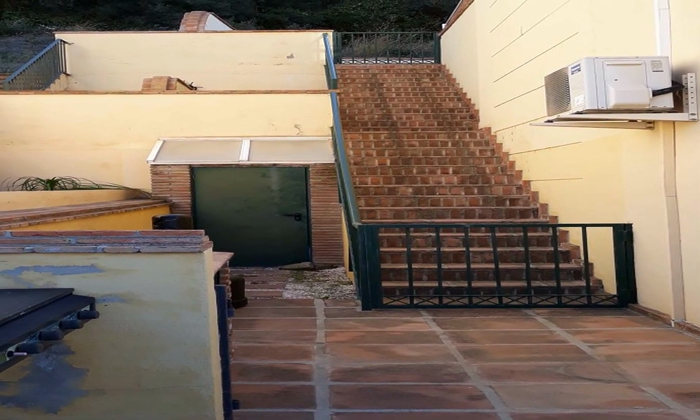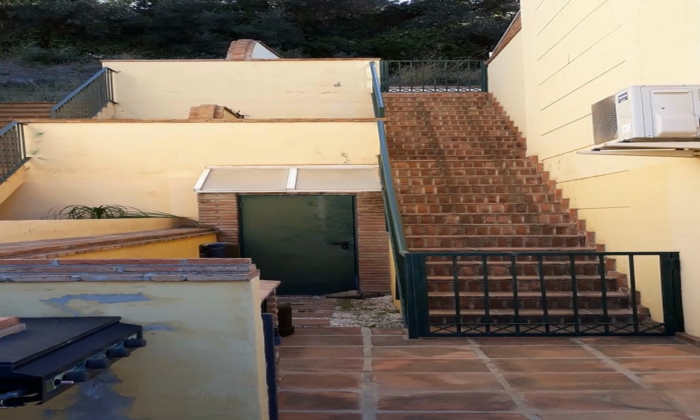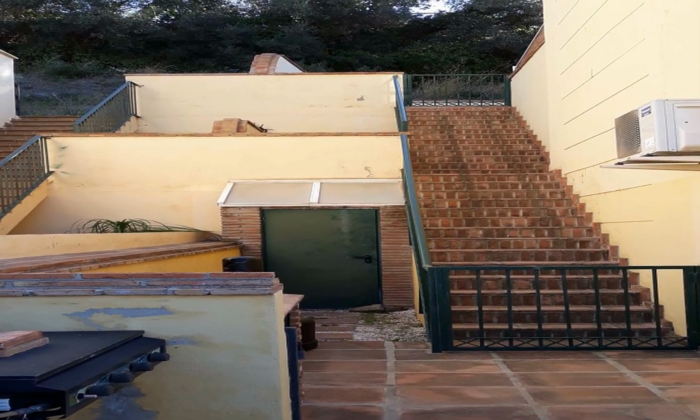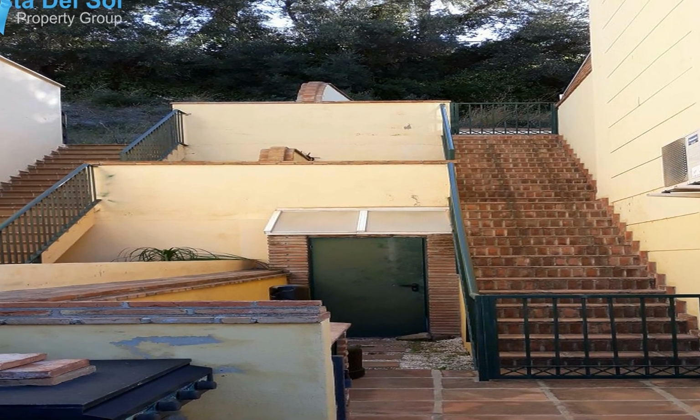At the entrance of the street is a community pool, children's play area and five-a-side football pitch. A small bar and restaurant accommodates visitors.